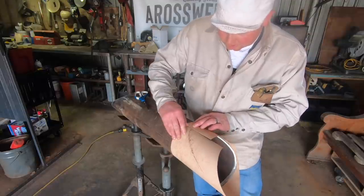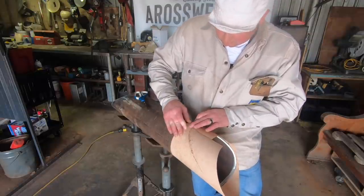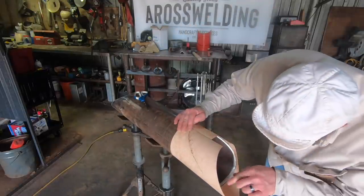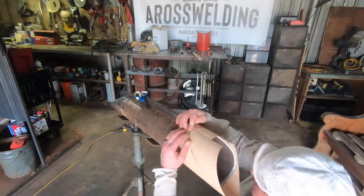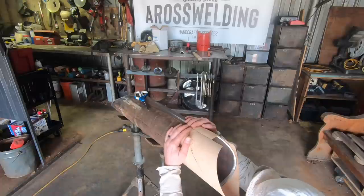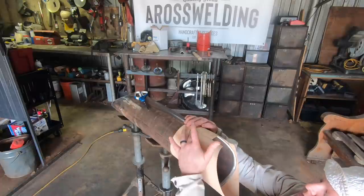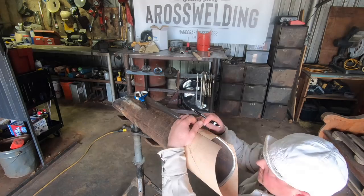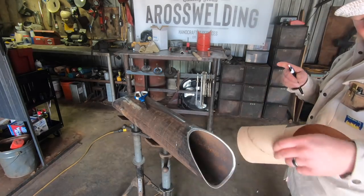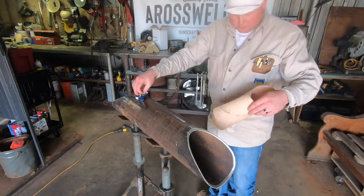So now I'm just checking it one more time, lining up my lines that I drew, and then I will mark the rest of it, because right here it didn't get marked because that other piece was on the inside here. I think we're pretty safe to go ahead and now start chopping.